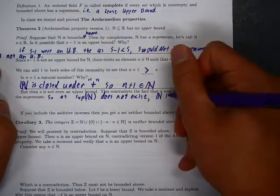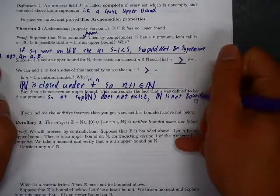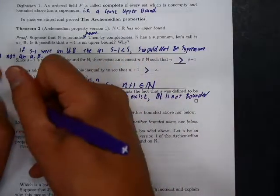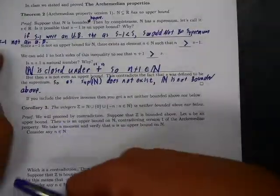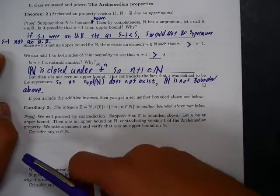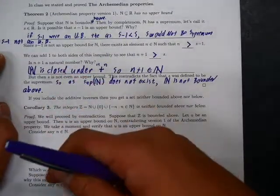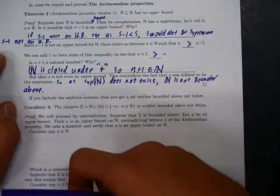N is not bounded above. And I think that's really one of the first cool applications of the supremum that you can cook up. By knowing, for the sake of completeness, that if the natural numbers had an upper bound, then they would have a least upper bound, you can get a contradiction.